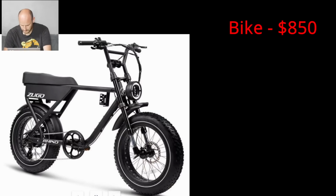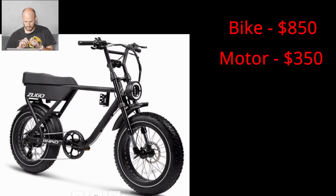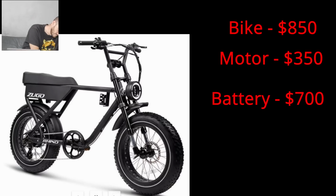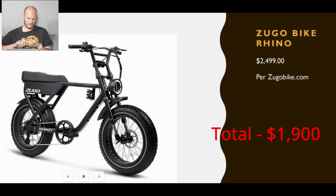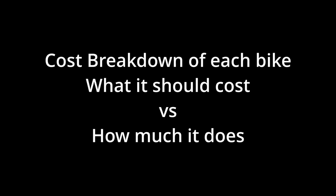48 volt, 750 watt geared hub motor, say $350. 21 amp hour, 1000 watt hour Samsung cells battery. Okay, well, that's a big battery. Let's give it $725 for that. I'll even give it $750. Let's give it $725 for that. Actually, let's go $700. Let's see, 11, 12, 1900. $1,900 bucks. $2,499. $600 extra. I don't know.